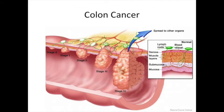Now, colon cancer is spreading across the globe. If you look at it, it comes from the wall of the colon. You see here, it starts from here, stage 0. The cells outgrow from the wall. At this point, you will never even realize that you have cancer, because you will not feel anything. You will feel the cancer somewhere here, at stage 3 or stage 4.